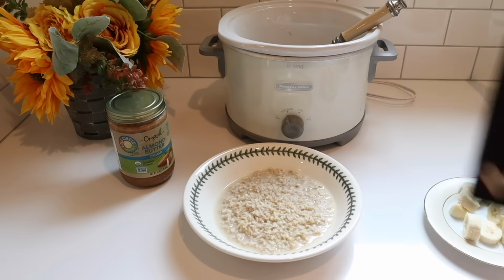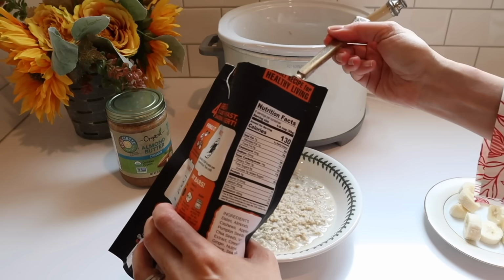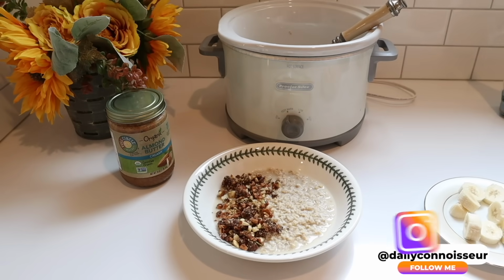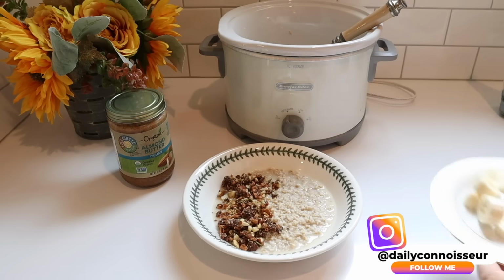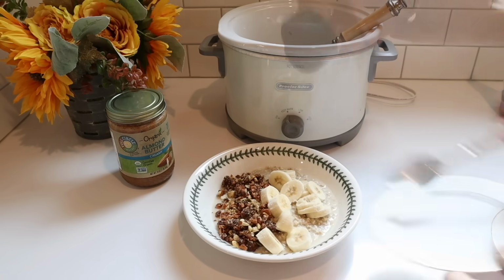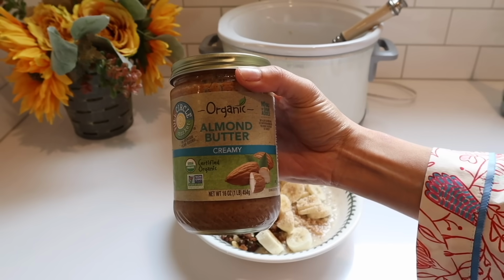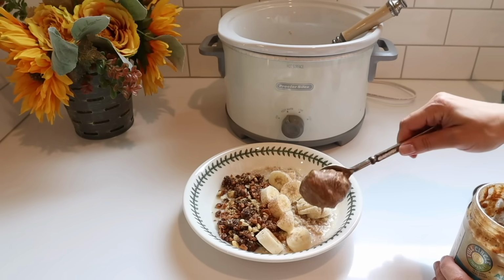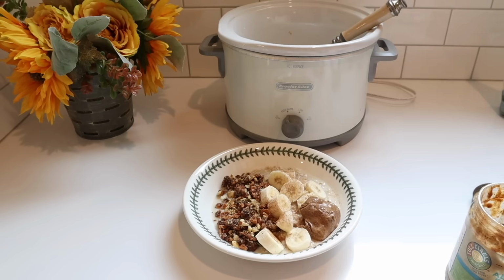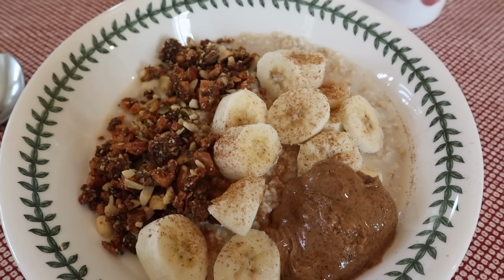Then comes the fun part, the toppings. I'm adding the pumpkin spice superfood mix today. This is a grain-free granola. I'll leave it down below. It has dates, nuts, pumpkin seeds, and I love the added treat of dried apples. Then I add some chopped bananas, some almond butter, and a sprinkle of cinnamon on top. What a perfect breakfast to have on a stormy morning.